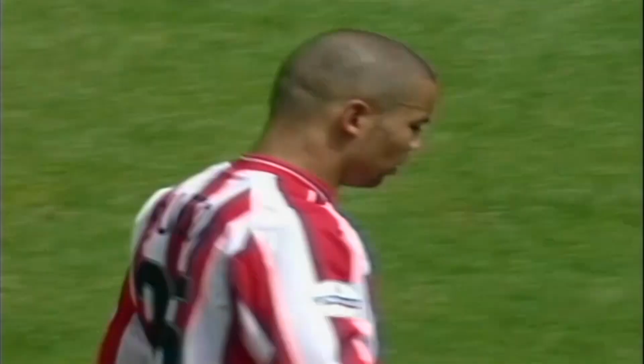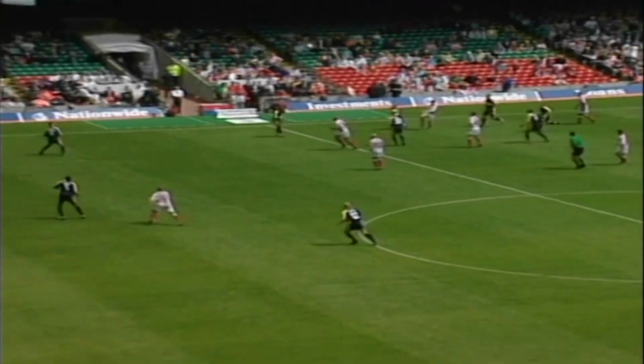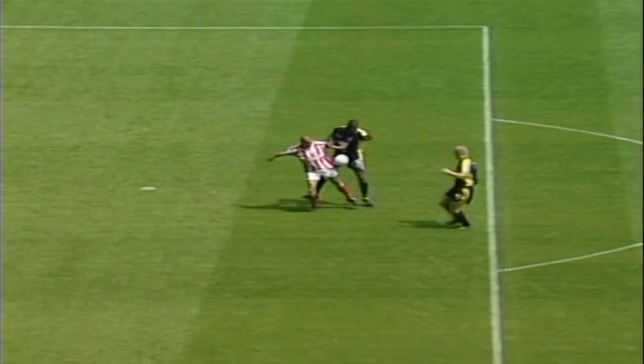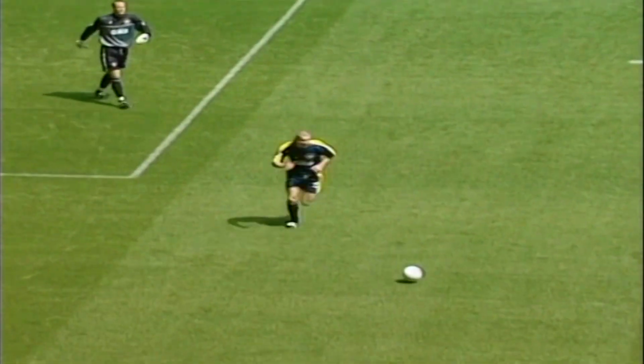Out of his area to clear comes Neil Cutler. And look at this ball. I think it's a good ball. The early part of a game like this, very congested in midfield, a lot of closing down. And you saw the way Powell got caught. Ball watching.